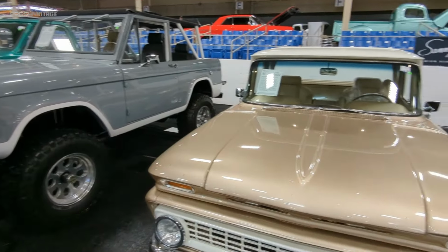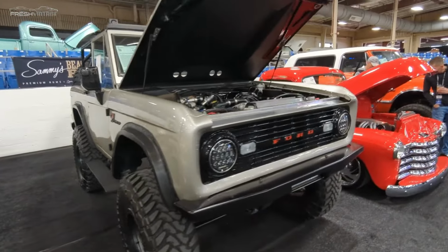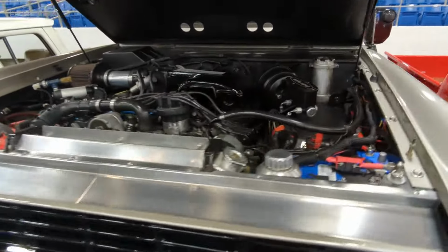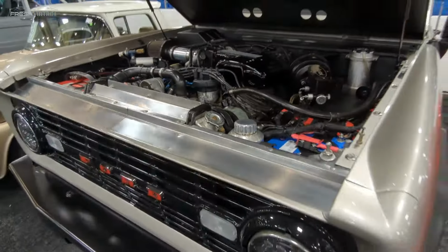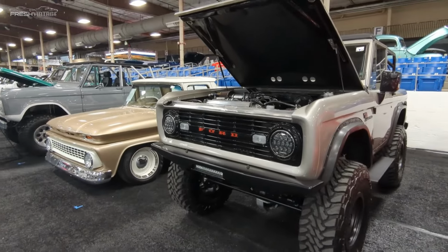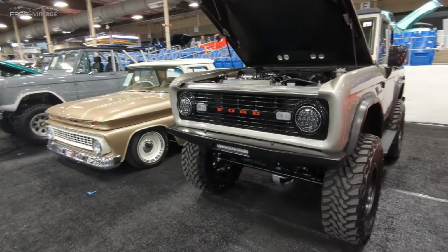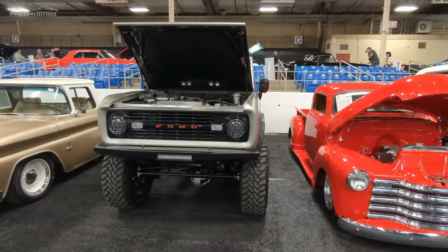So many Broncos here. The Broncos are getting crazy expensive and harder and harder to find, but you'll find tons of them. This one actually has a 5-liter in it. All mostly tricked out. There's a few completely original ones, but if you're willing to take one that is not exactly the color or maybe the exact engine and drivetrain, you can get a really awesome machine here at the auction.